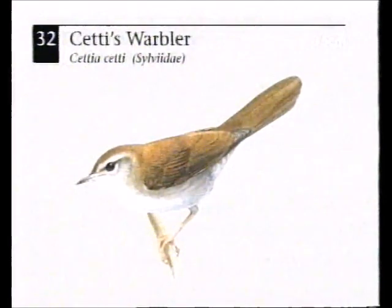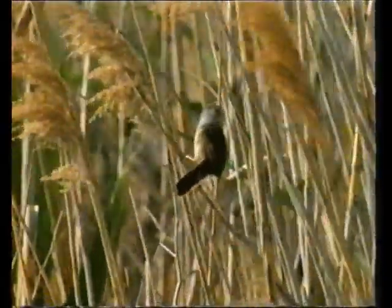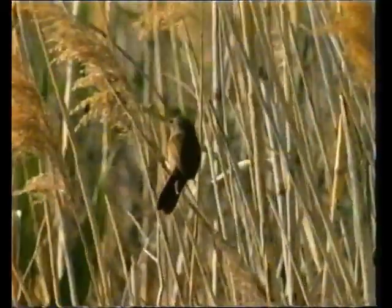Cetti's warbler. The Cetti's warbler can be tantalisingly difficult to see, as it belts out explosive bursts of song from the nearest bush. Unusually for a warbler, this can happen at any time of year, even in Britain. If you do get to see a Cetti's warbler, you'll notice dark reddish-brown upper parts and pale whitish underparts, highlighted only by a short, pale stripe arching over a conspicuous black eye. Its tail is both broader and longer than most other warblers.